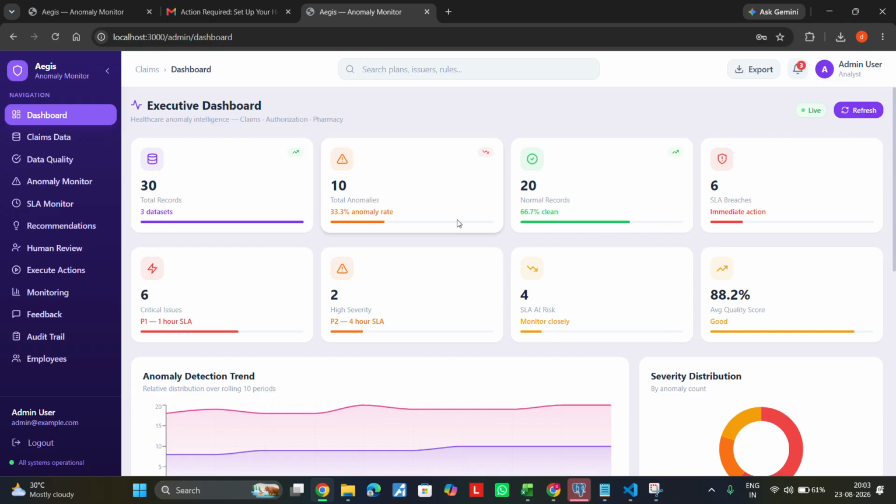By bringing the data quality validation, anomaly detection, SLA monitoring, assisted recommendation, human review, and auditability into one closed platform, AEGIS provides a unified approach to identify and manage data and operational risk. It helps organizations identify poor quality data early, investigate it, find the behavioral patterns, prioritize delayed workflows, and ensure the data issues are assigned and fully traceable.